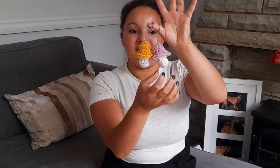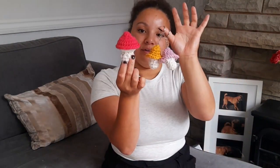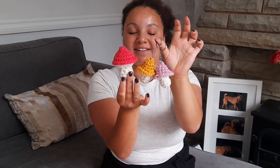But I tried to put a button on there to see if I liked that anymore, and I didn't really like that, and I had taken off a few of the buttons from this one, so I didn't really like that. So what I did instead was make them without the buttons on and in different colours, and also into a different size, and I like these so much more.